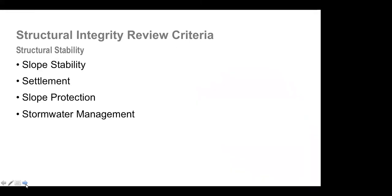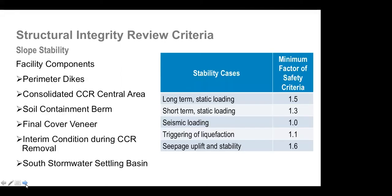From the standpoint of structural stability, we'll be looking at slope stability, settlement, slope protection, and stormwater management. With respect to slope stability, the facility components were analyzed for the stability cases and compared to minimum factors of safety. And you see the list of facility components that were evaluated on the left side, and then a table of stability cases on the right side of the slide.